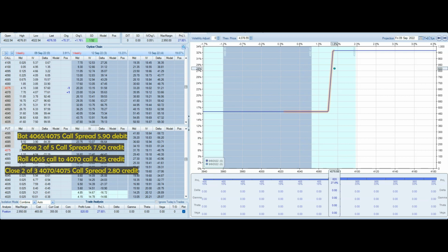$465, looked like. Now with about 9 minutes before the close, I went ahead and I sold to open 1 of the 4075, 4080 call spread. This was a call credit spread. I turned my position into a balanced call butterfly. I collected an additional 95 cents, which increased my net credit from $465 to $560.